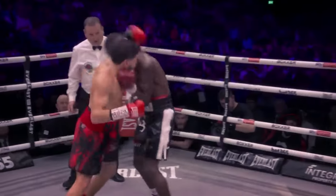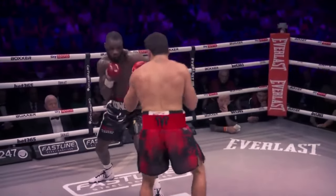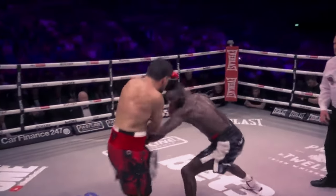With the blood from the right eye of Kongo. I think there is, yeah. I think there's a little bit of damage underneath. Checking the attacks, he's trying to pressure Kongo, but Kongo is not really... Trying to finish the round strong here, and back Kongo up. He tries to come back with the right hand.